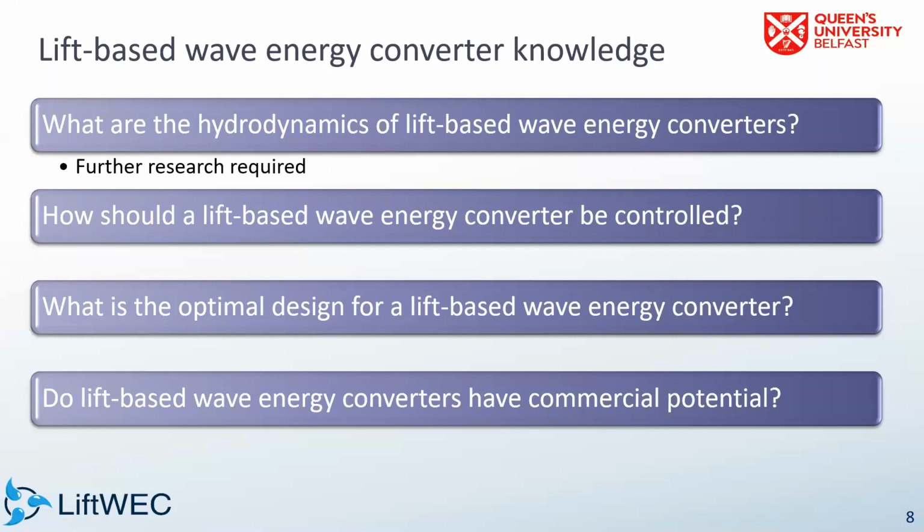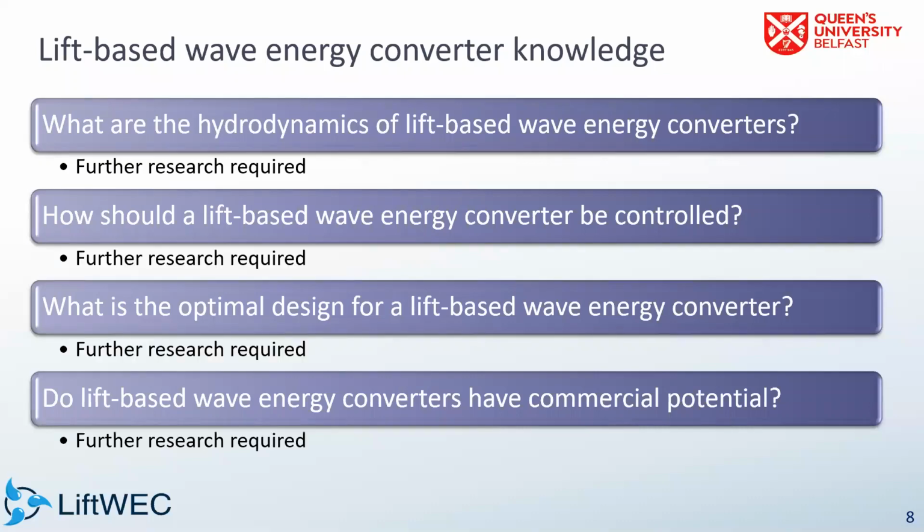I've sort of said, well, if you look at the research literature, there has been some work done on hydrodynamics by Atargis, the company which is developing the SeaQuake technology. But they focused on their technology, understandably, because that's what they're trying to do. So we need further research in all of these areas. Indeed, it could be argued that some of these areas have really not been investigated.